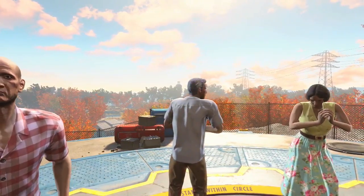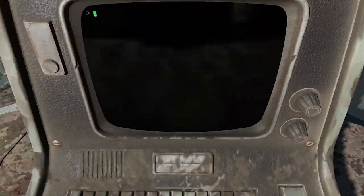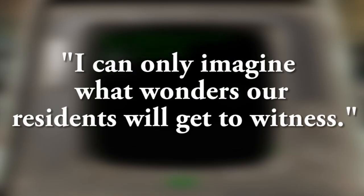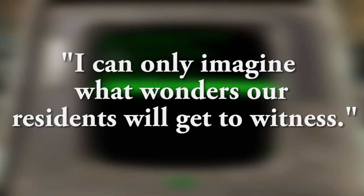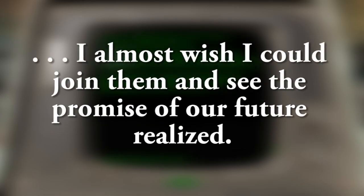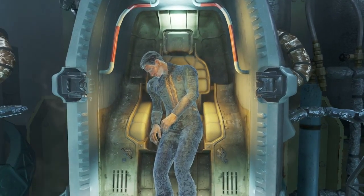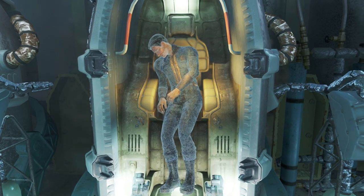For that, we're going to have to start just prior to the apocalypse. Upon reading the overseer's logs, you'll find that before the opening of the vault, he was very optimistic about the experiment, saying, "I can only imagine what wonders our residents will get to witness. I almost wish I could join them and see the promise of our future realized." The thing is though, Mr. Overseer, they didn't exactly consent to being frozen alive.